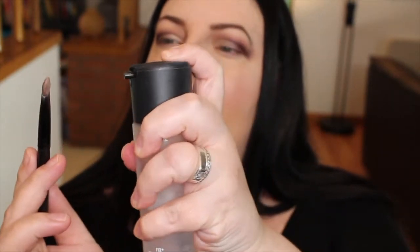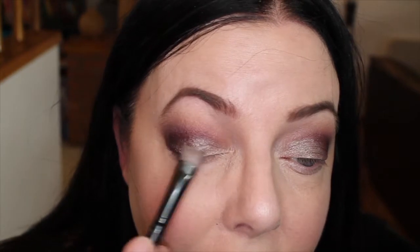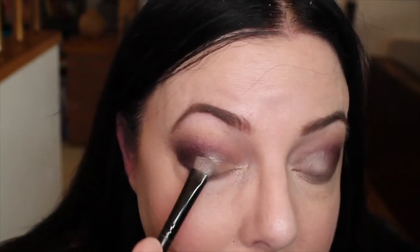Let's grab the Fix Plus and see if I can get a little bit more shimmer glimmer. And I'm going to just spray the product and apply it. Oh yeah, that gets you a bit better bang.